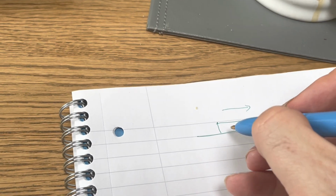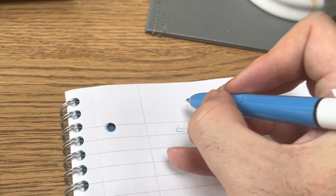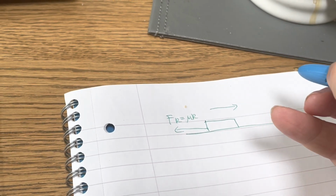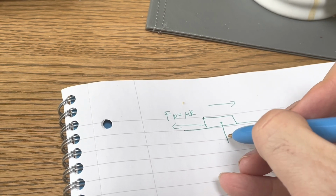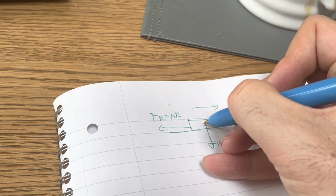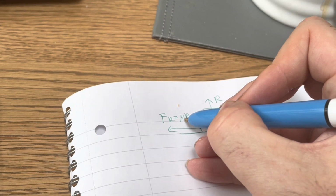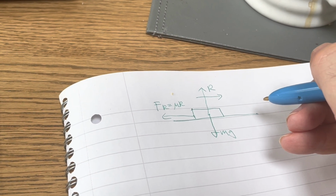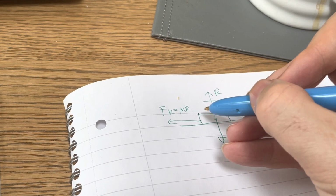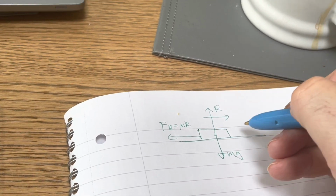If it's moving to the right, then there's a friction force opposing that, and we'll call that F is equal to mu R. Everything has a mass and a weight, so always draw that in, mg, and then it has a reaction force R. So they are the forces on that. Really 3 forces, and the only force opposing the motion is the friction, and that's what's slowing down and decelerating the book.